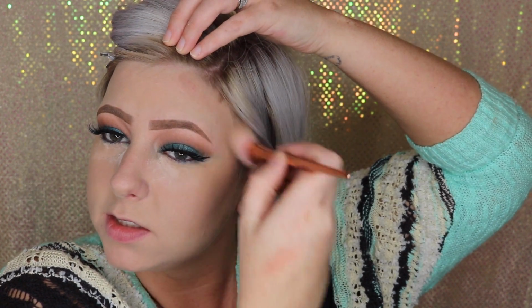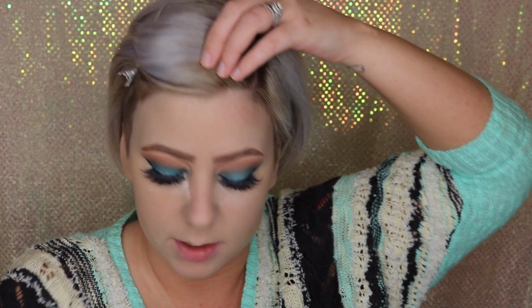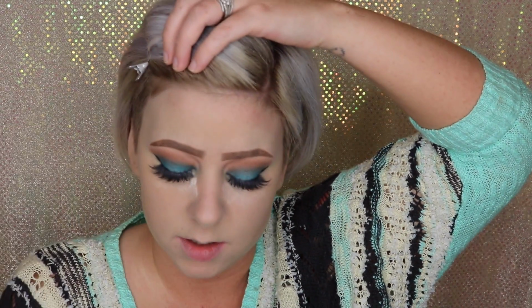I did buy this in a 3-piece kit, so I'm not sure if you can buy this brush individually. I think you can, but I just wanted to mention that for the purpose of me linking everything that I use down below. If it's not there, then that means that I can't find it. Because I actually bought the 3-piece kit at Ross. It was 20 bucks, and usually the metals brushes are over $20 each, so I thought it was a pretty good deal.